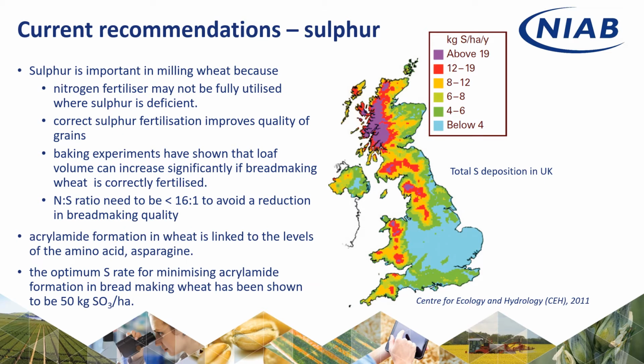In addition, acrylamide formation in wheat is linked to levels of the amino acid asparagine. The optimum sulphur rate to minimise acrylamide formation in bread-making wheat has been shown to be 50 kilos of SO3 per hectare.